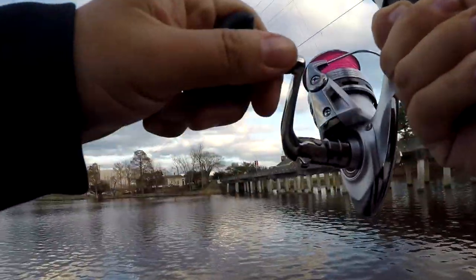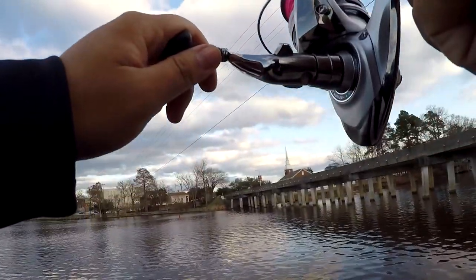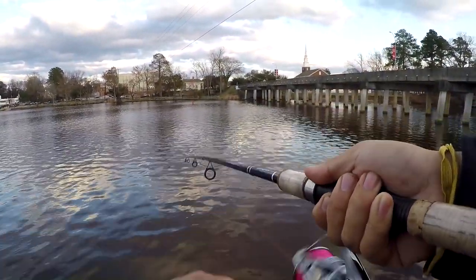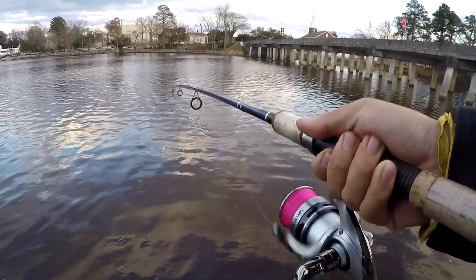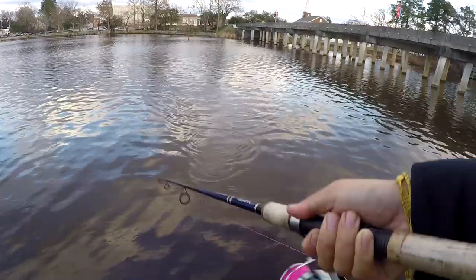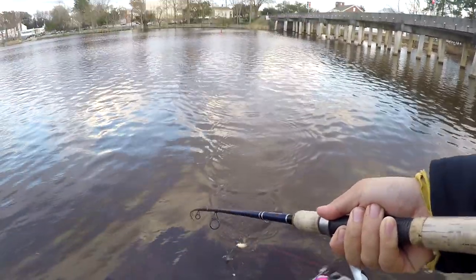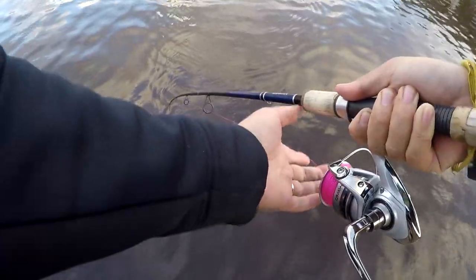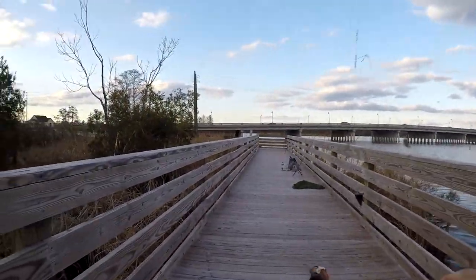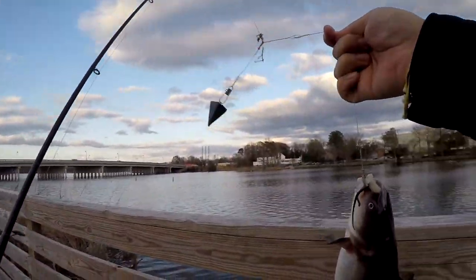Let's see. What we got here? Is it a catfish? Oh boy, looks like it. At least the size of them is not as bad, you know? It is a boring catfish, but at least, yeah, check that out, huh? Oh boy. It's a nice white catfish. There we go. Yeah, it's a nice white catfish.